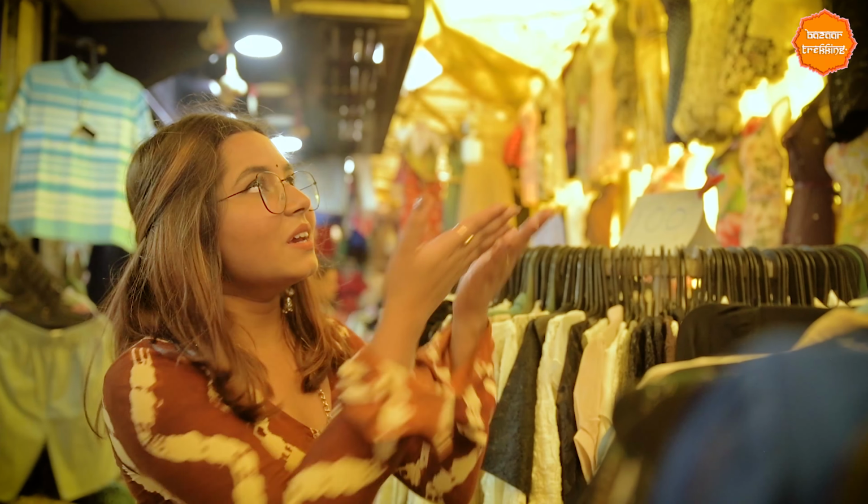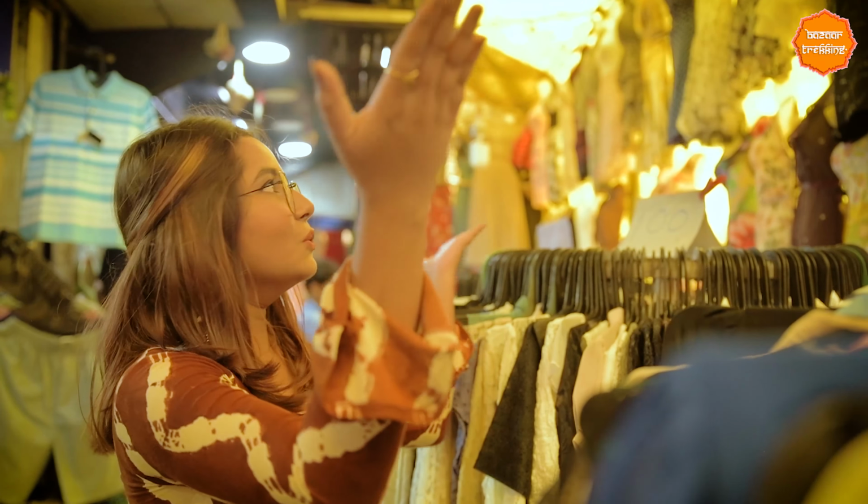The shop is really very empty for me and I'm feeling very lucky. There are so many good collections of one pieces. As you can see, it's spring collection, I must say: floral one pieces, western one pieces, etc., and also tops that are just for ₹100. They are amazing. Floral prints are really very trendy these days.